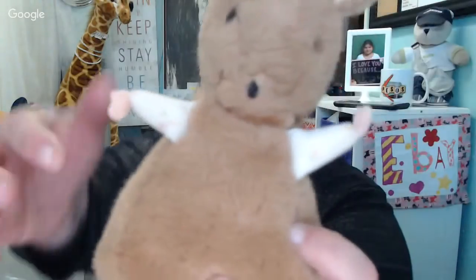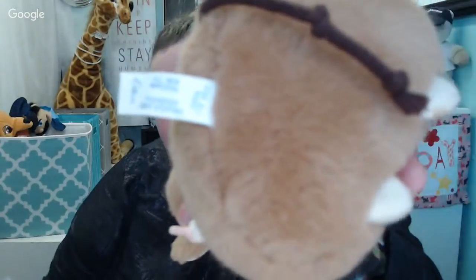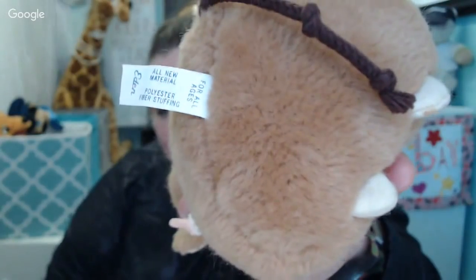This is vintage. Definitely vintage. It's an Eden toy. Eden toy, and it appears to be made in the United States. And it's so cute. Its little arms have like fabric. I have a fuzzy on me. But here's its tag right there. Let's go ahead and look it up.